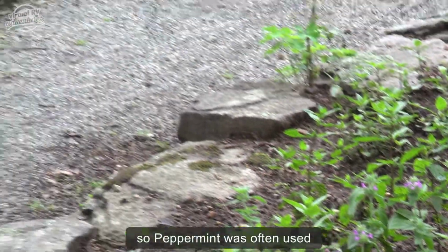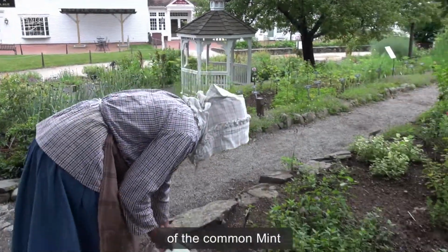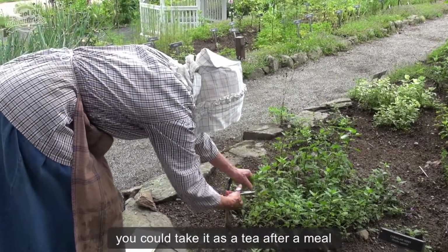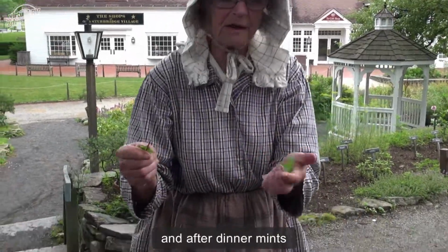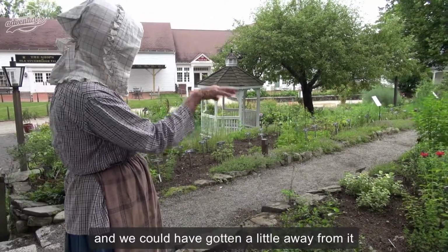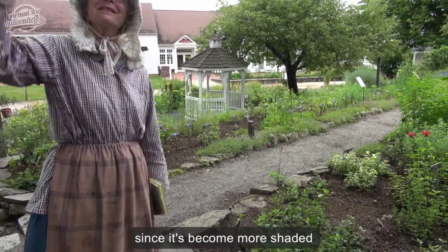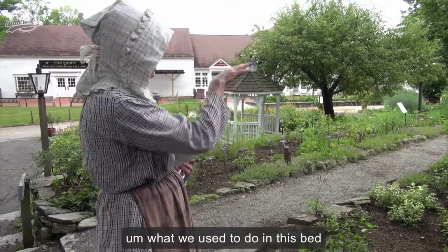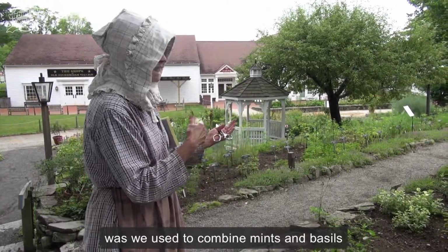So peppermint was often used. Peppermint is the stronger of the common mints, and so it was often given. You could take it as a tea after a meal, or it could be made into little lozenges and after dinner mints. What we have done traditionally, and we've sort of gotten a little bit away from it, especially at this end of the garden bed since it's become more shady, what we used to do in this bed was we used to combine mints and basils.